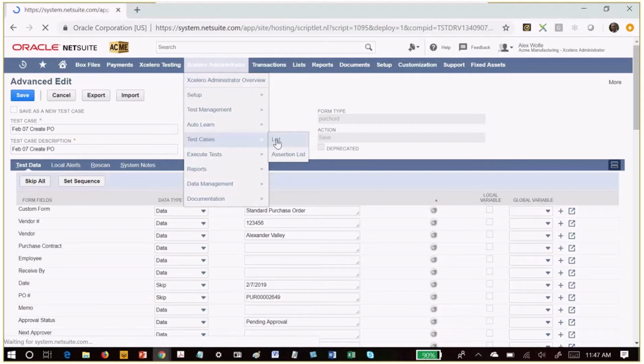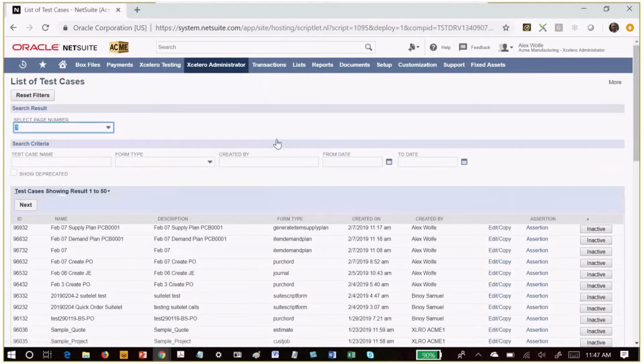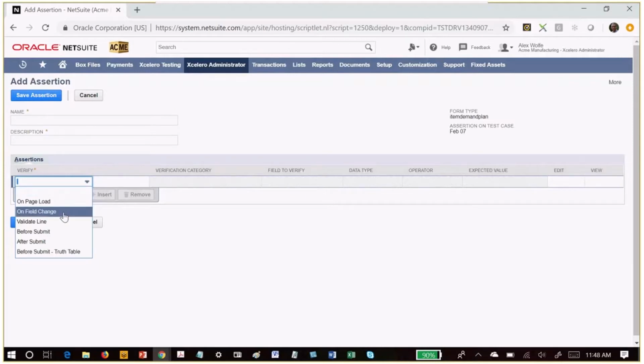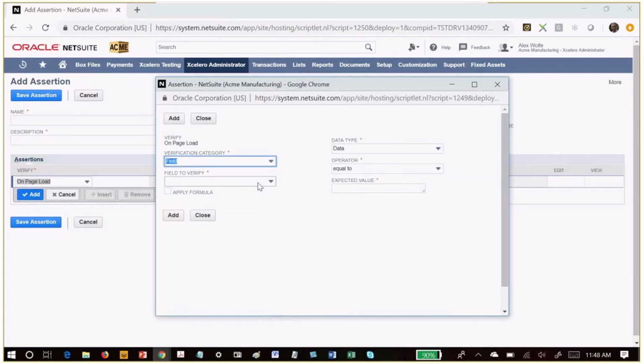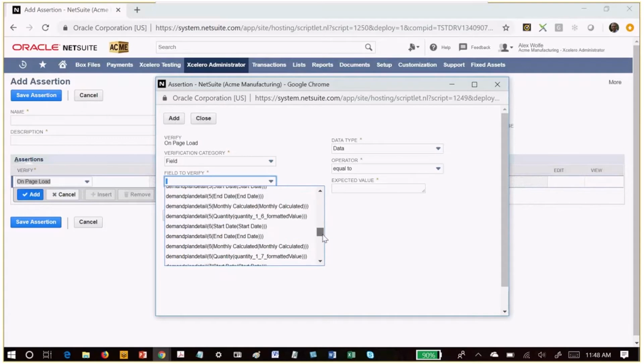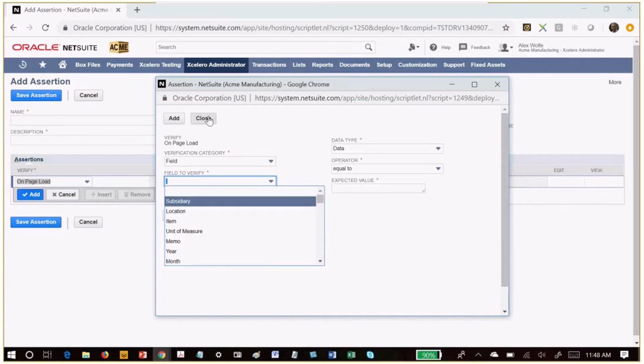And now, once you have these test cases, the next thing that you're probably wondering about is, how do I now tell Xcelero what makes a successful test case versus an unsuccessful test case? You can do so with the help of assertions, where you can indicate to Xcelero when a certain page loads or when a field changes, what you want to validate. As an example, I can say that when the page loads, I'm looking to verify the payment terms field to contain a certain value. So let me scroll down to this page here.